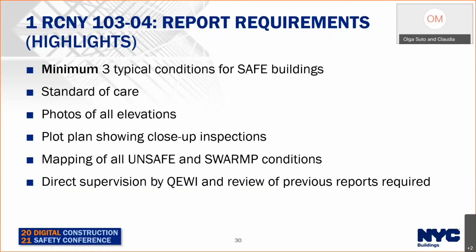And the inspections and report must be done under the direct supervision of a QEWI, and review of the previous reports is required. Probes are required for cavity wall construction, starting with the 9th cycle and every odd cycle thereafter. And close-up inspections and scaffold drops are required every 60 feet along the public right-of-way.